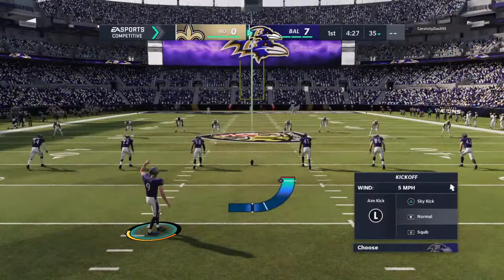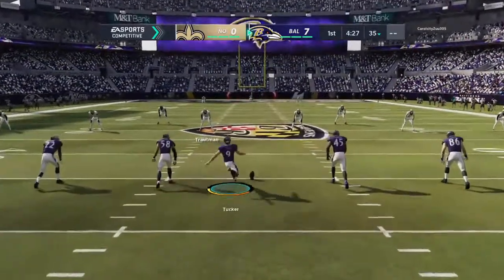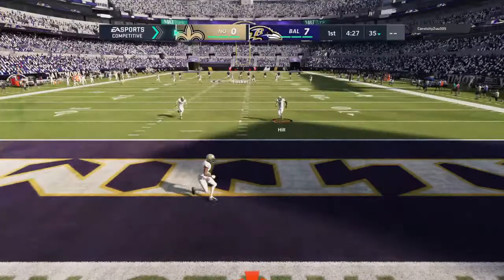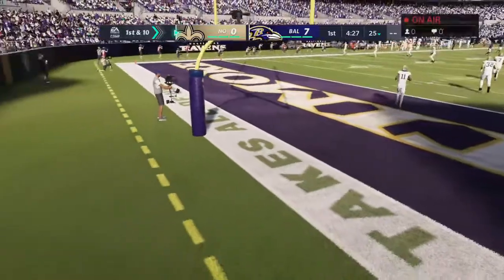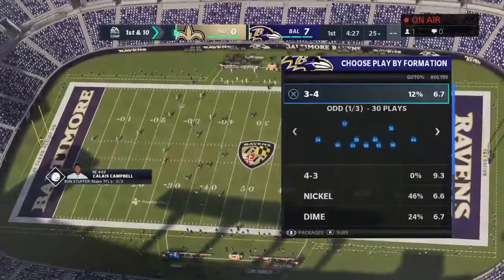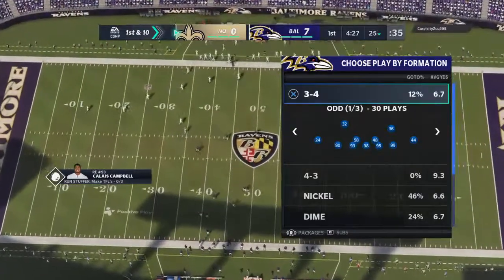Justin Tucker to kick off for Baltimore. Tucker now to kick it away following the touchdown. And that'll carry over the back line of the end zone for a touchback. 25-yard line.